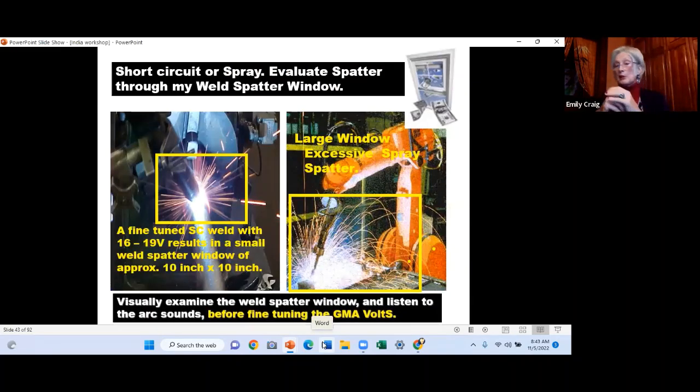I create what's called a spatter window. When I look at the weld on the left, that's a perfectly tuned voltage. As we create the correct voltage to wire feed, that spatter window is reduced. The weld on the right is a spray weld, but the wire is driving into the weld, making it cascade. And I know it's not a globular weld because there's no globules on the end of the spatter. So basically that weld on the right needs the voltage to go up to get the wire to come out of the weld.